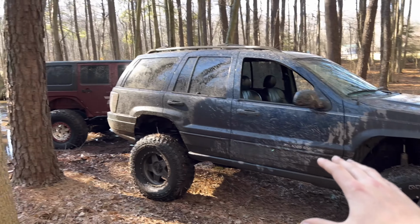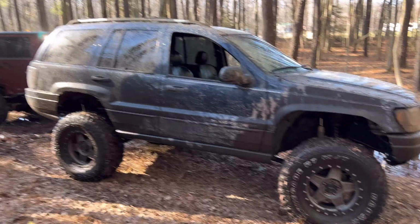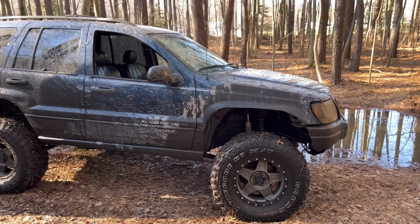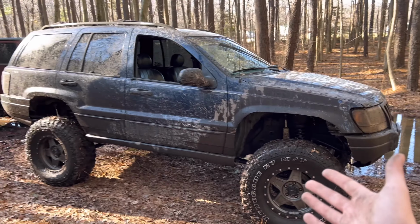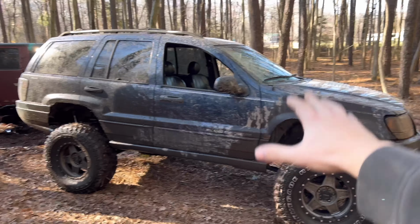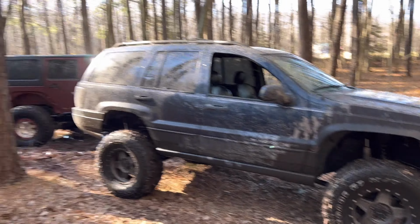Now for our final test, I think this is where we're going to see the winner and the loser. We're going to test articulation and how much the Jeeps will flex and how they handle going through different obstacles that require a bunch of flex.